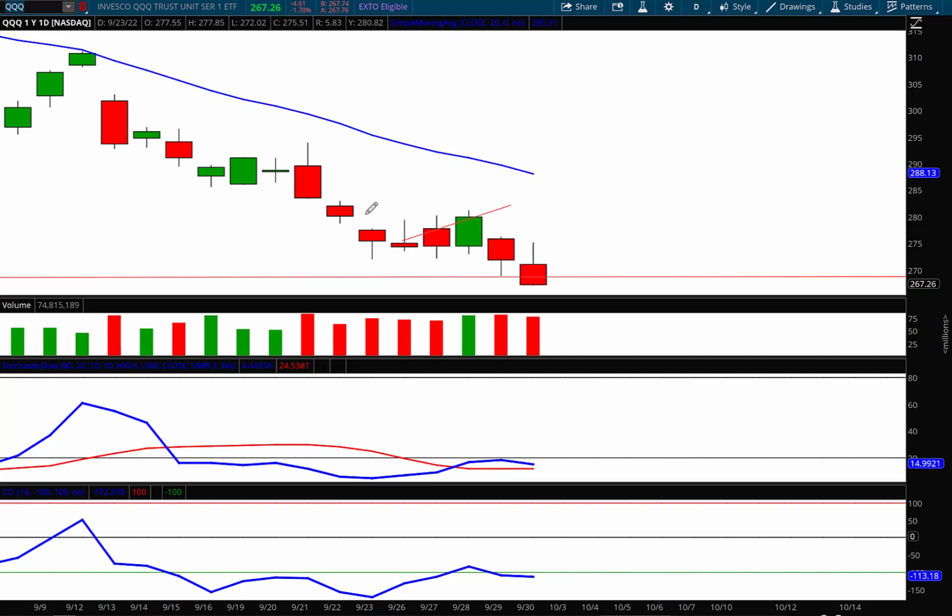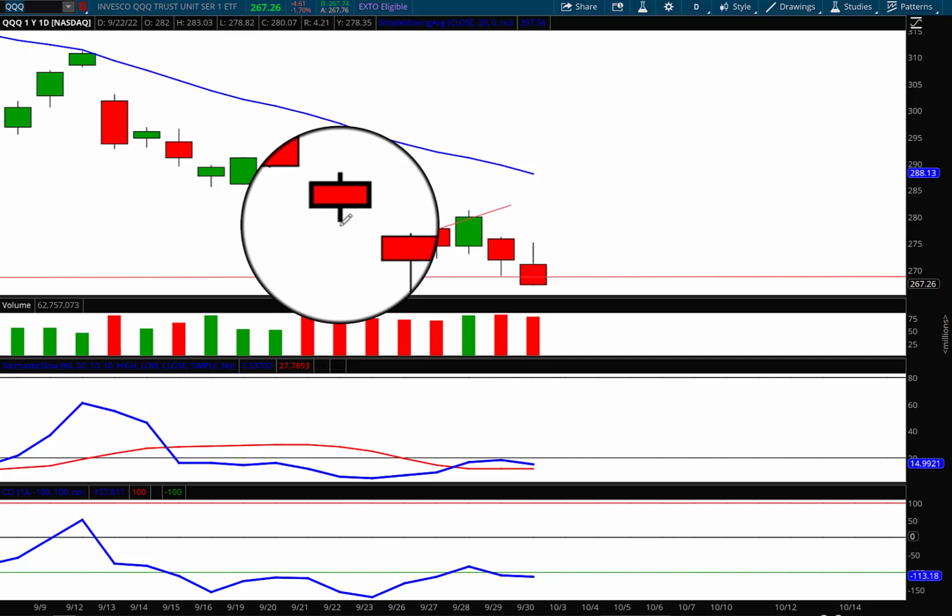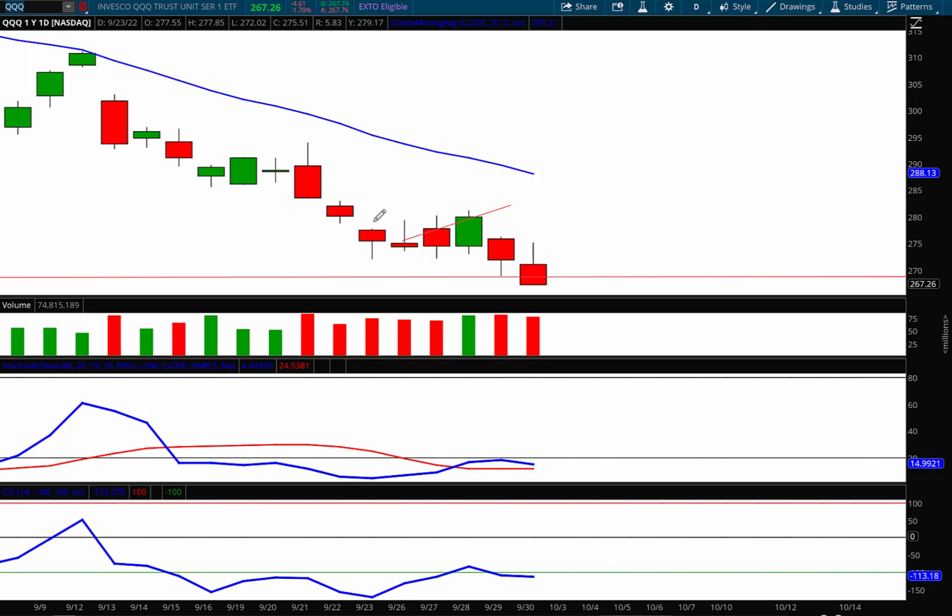Look what happened. We did fill this gap. Remember what I was talking about last week? Chances are the gaps will fill, start to reverse, and then I said, watch out below, buckle up, right? That's exactly what's happening. Look, the gap filled. We had a bullish engulfing candle, and it failed.